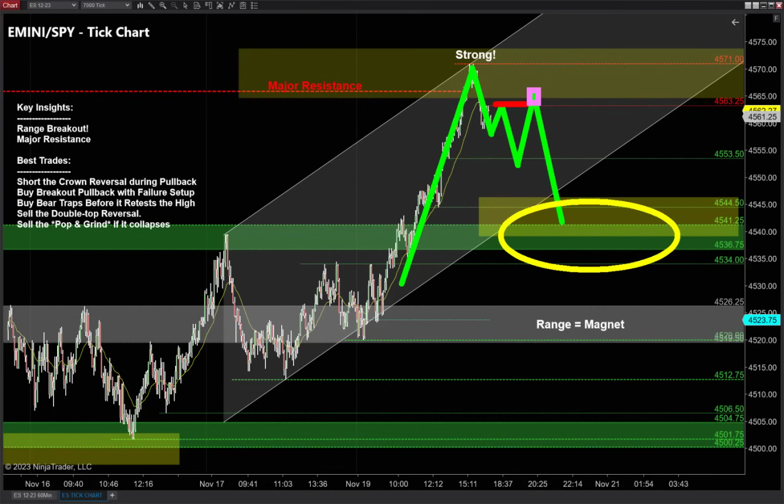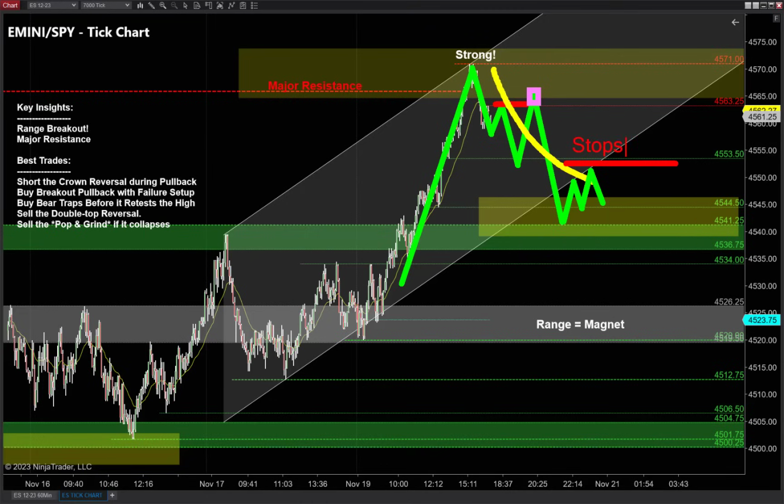Once we get that deep pullback, I then like to go in and rope in some of the sellers and see if I can't use what I call a failure pattern. This will be a 2-try failure. Let those bears try it once, try twice. The goal of a failure pattern is to basically harness the stops of those sellers and use those stops to fuel that move back up to retest that high. I call those failure patterns.